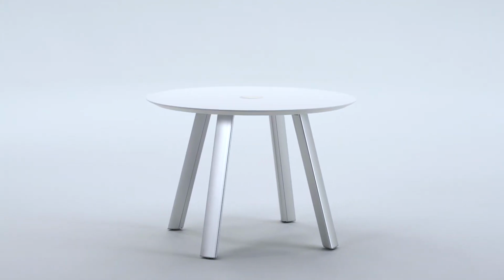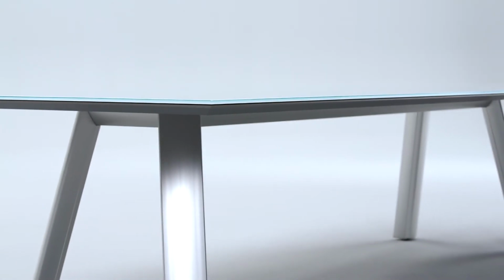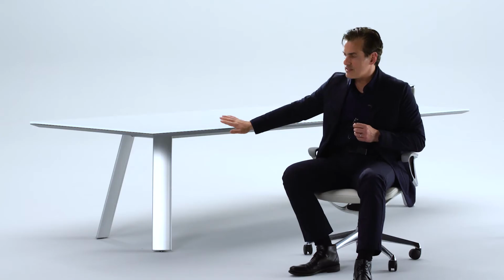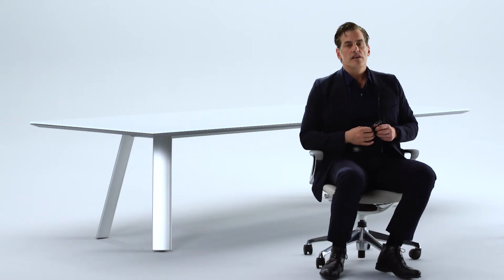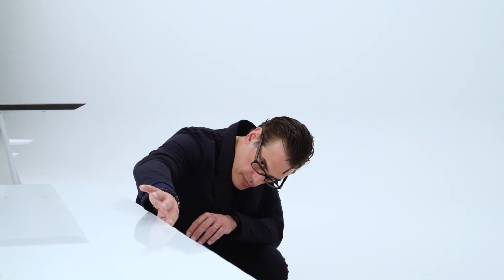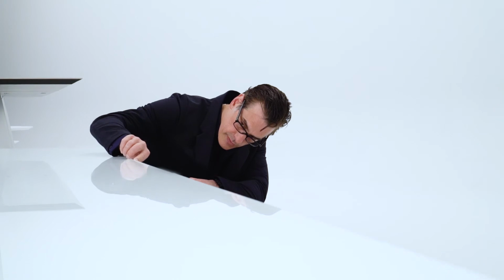But then again, to preserve that very thin line of the tabletop and keeping it as thin as possible, we're very careful to leave enough space around the tables, yet to have that cantilever soaring past the edge of the frame. This is the glass top variation, which you'll see has a very beautiful sharp edge just supporting the glass.